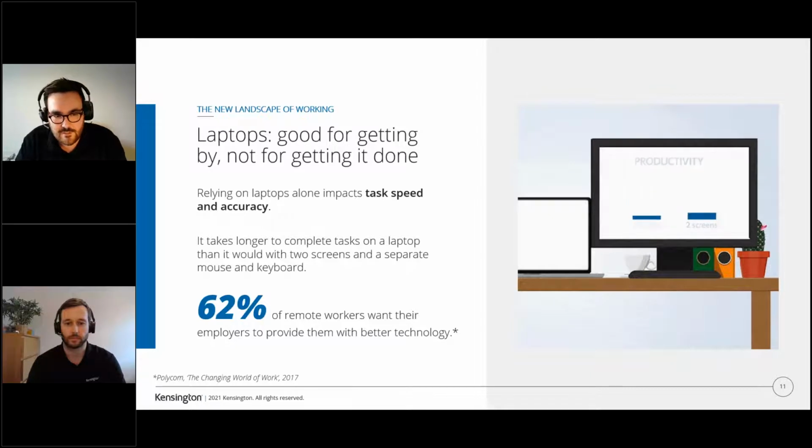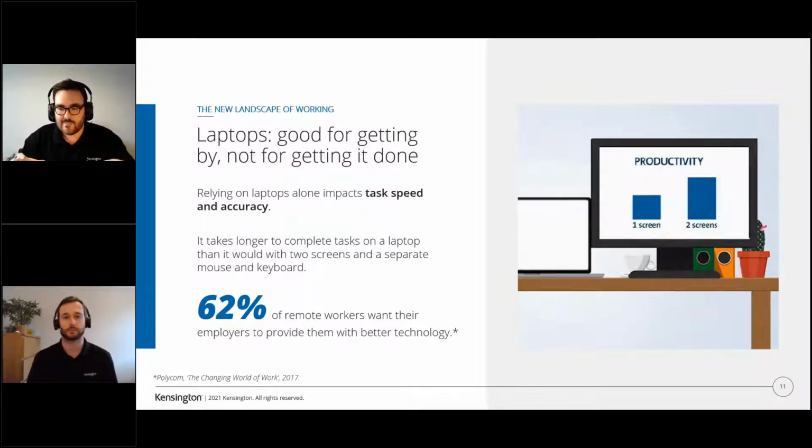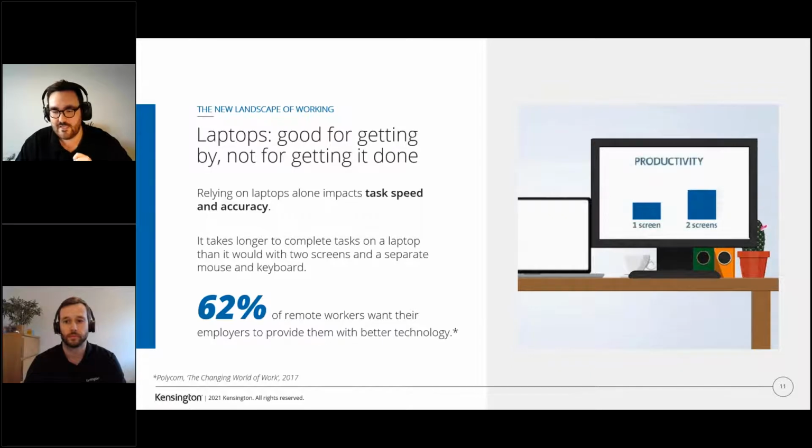If you imagine you're hunched over just a laptop with an integrated keyboard and mouse, as opposed to having two screens in front of you like I do here with a separate mouse and keyboard, you have more screen real estate to see what's going on. You can have multiple windows open, and you have a full-size keyboard with a separate mouse that allows you to get things done quicker. You may not think it makes big changes, but all of these small, tiny productivity losses over a whole day amount to a large chunk of time that you could be spending better.